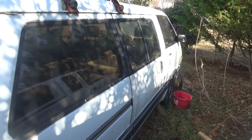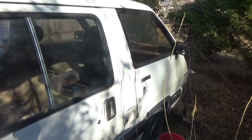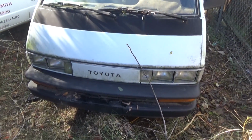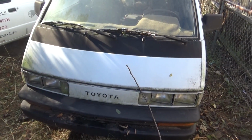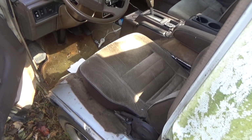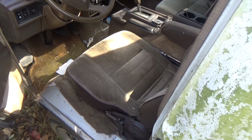Then we can move it out a little bit to see all the unique features of the Toyota van, good, bad, and many ugly. Probably one of the first things you'll notice about a Toyota van, besides that they didn't have a name for it except for van, was that there is no hood. That looks like a hood, but it's really not a hood. The motor sits under the front seat, so let's see if we can get that seat up and take a look at the motor in this thing.